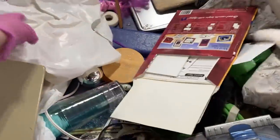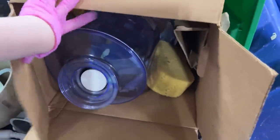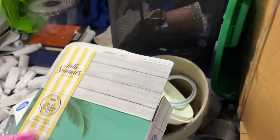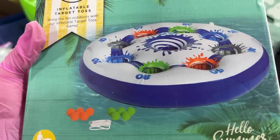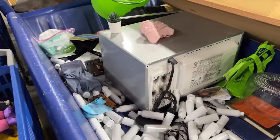Something I could sell for sure. Yeah, totally. What is this? A scrubber for the car wash? Boom, boom, boom. Move. Get out the way. Oh, no. Oh, look at this. You put your inflatable toss target. That seems fun. It's got a nice microwave.